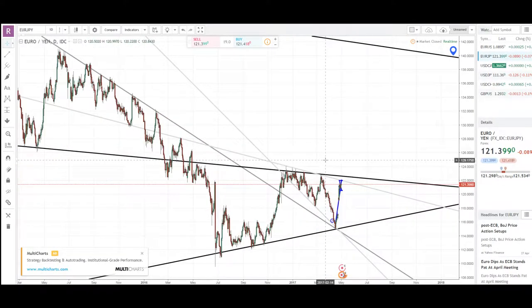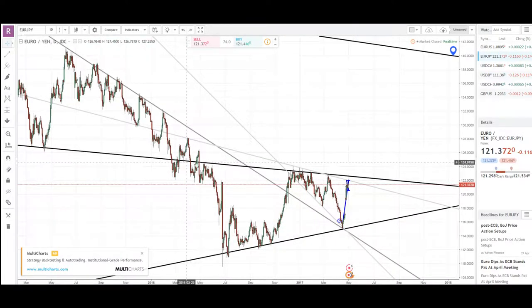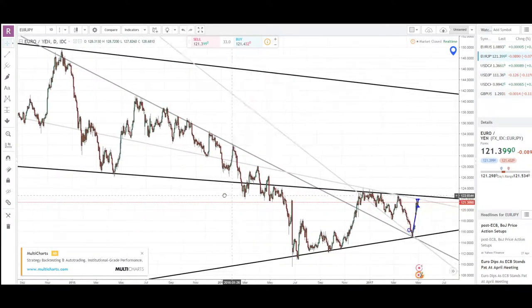The two things I really see nicely here are this line, the black one, the other black one, which is a monthly line. So it is a really nice support and resistance level.